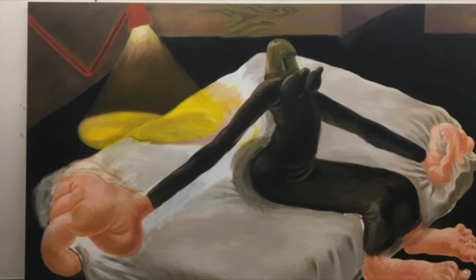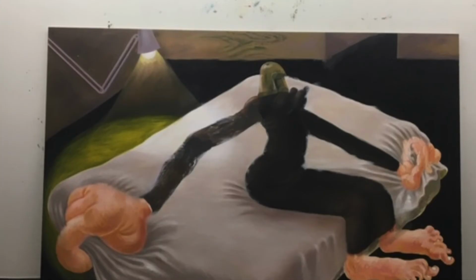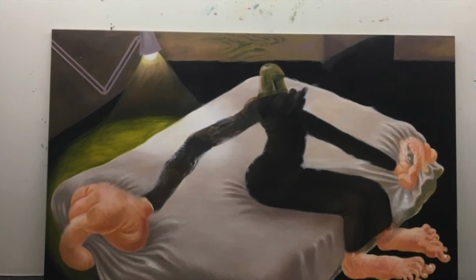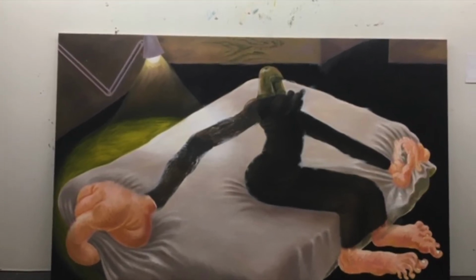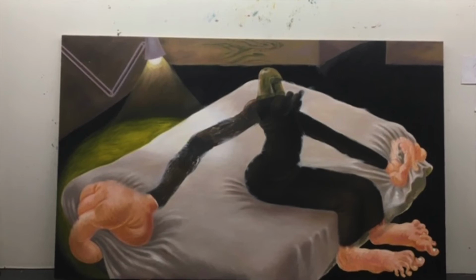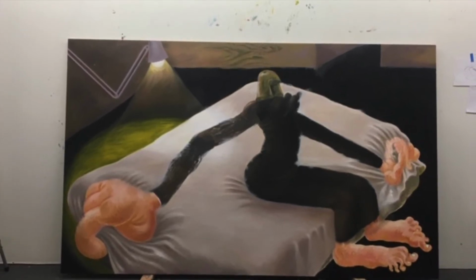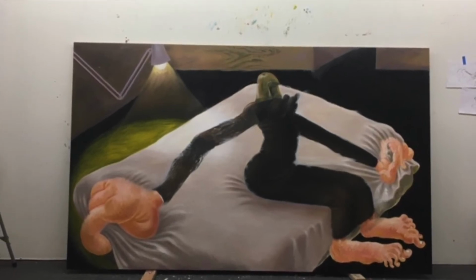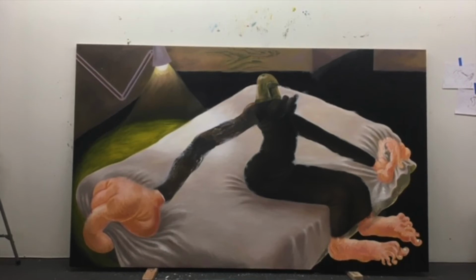I'm also having trouble with the light, as you can see. It's not doing what I want. Getting in more details, the light is getting better, maybe. I changed the arm because the arm before was too straight. It was straight and parallel with the bed, and that didn't do anything for the composition or any sort of dynamics in the painting.